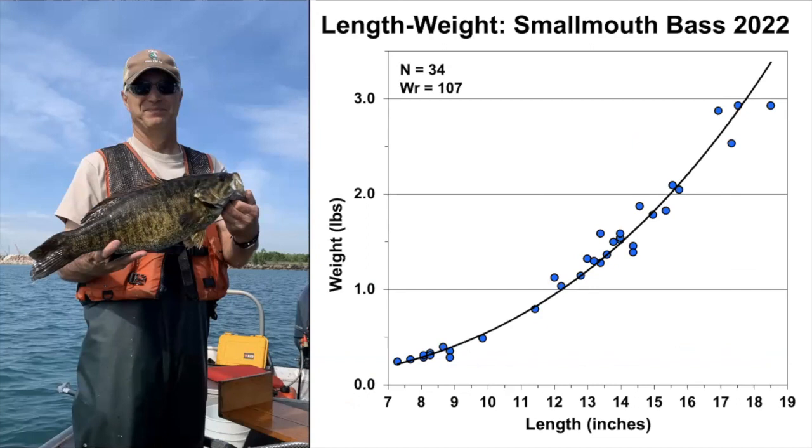So that's kind of our target. So when you have a value like this one that's right on there, that would get a value of 100 in the relative weight world. If the fish are above this line, it would be over 100. If it's below, it would be under 100. And so our average for this sample in 2022 was 107. So anything from 95 to 105 is considered really good. So these fish are in good shape.